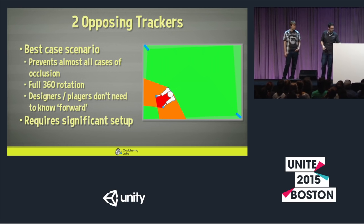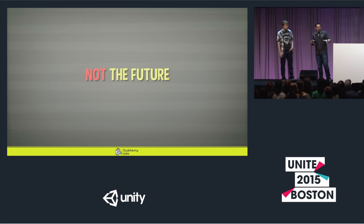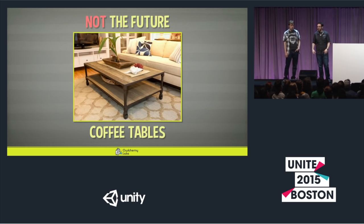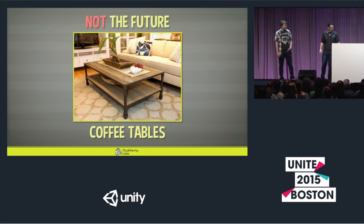Which I guess leads us to our little joke sections interspersed throughout, of things that are not the future anymore. Not the future: coffee tables. Let's all just agree. Let's get rid of them. They're of no use to us anymore.